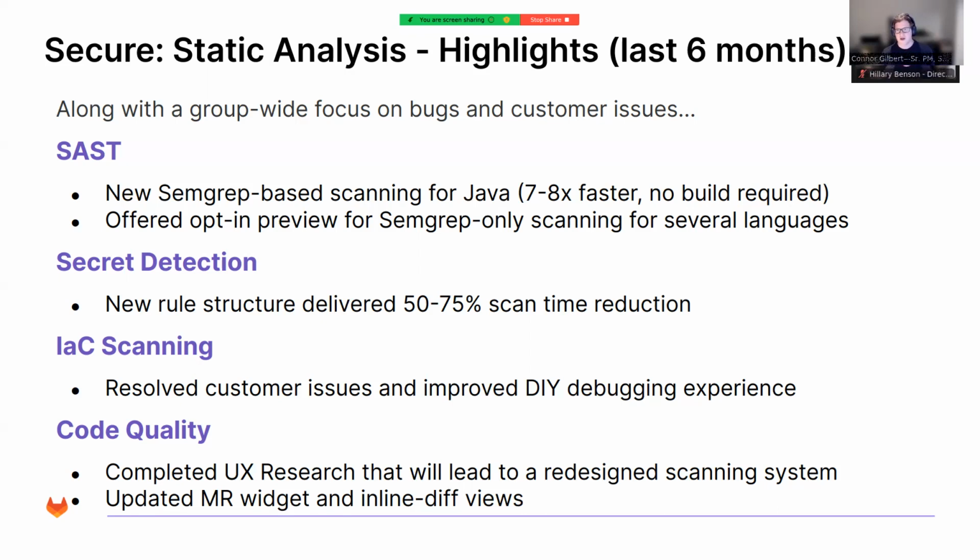Finally, code quality is a recent addition to the section. And as part of reevaluating the technology that is used for it, we have completed UX research to validate what people are looking for in their code quality solutions. That is helping us define a new scanning system, which we will be focusing on in the coming months. We also have updated the MR widget to match the new framework and refined the inline diff views. This is a really cool feature where you can see the actual code quality findings while you're reviewing a merge request. So you can see the problems right there as a reviewer or as an author.